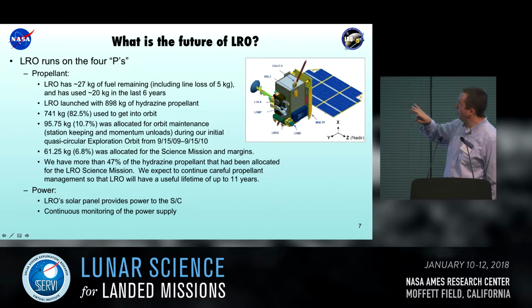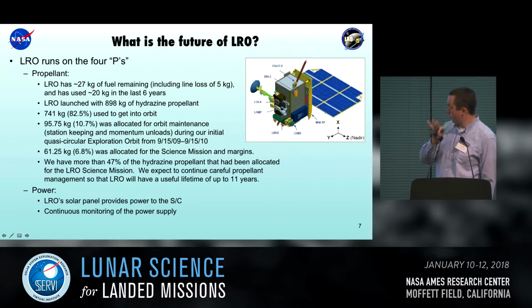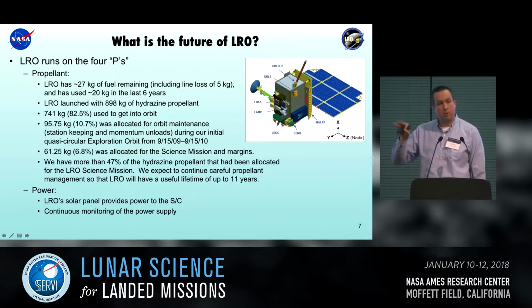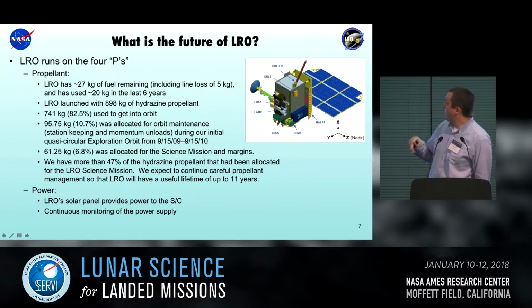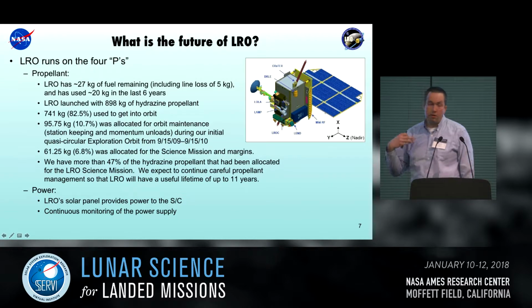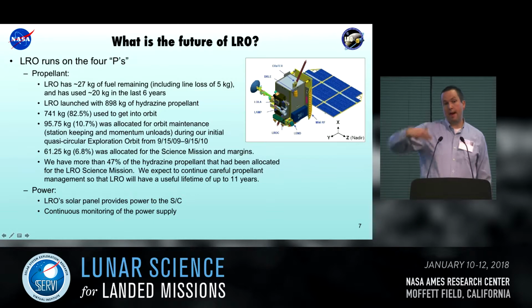And so with good fuel practices on the spacecraft, essentially the reduction in the number of major burns that we do, we may be able to extend the lifetime up to roughly about 11 years. There are certain operations that require fuel, such as momentum unloading. But if we go into this conservative mode, we may be able to extend the lifetime of the mission much longer. And then, from here out, 11 more years.